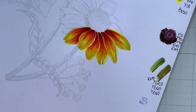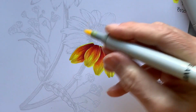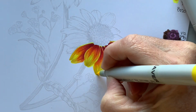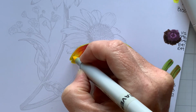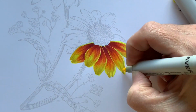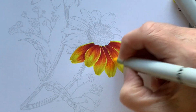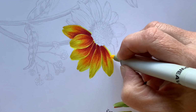I definitely want that bright yellow back in though. Double checking we're still on the page. So this time I'm not focusing in on a spot. I'm just going to give it that broad. There we go. So I'm just doing a broad stroke to soften the whole effect. And that's getting me kind of right where I want to be.